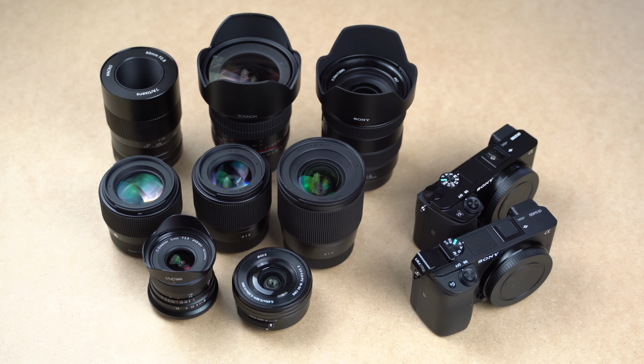Here is my current lens collection, and mind you, this collection does tend to change as I get newer lenses in and out. I'm always cycling through lenses, and I recently got rid of a lot of those inexpensive manual focused lenses. So let's go through these one by one. I'll talk a little bit about why I keep them in my collection and what I like about them.